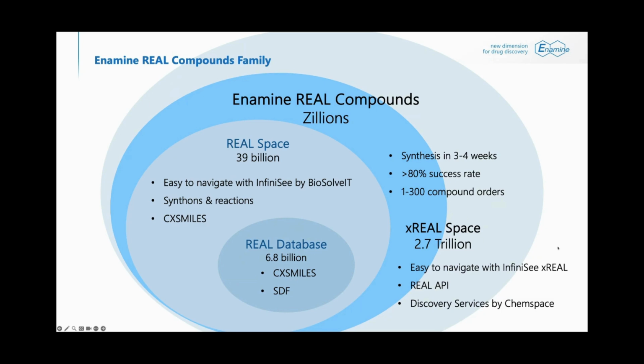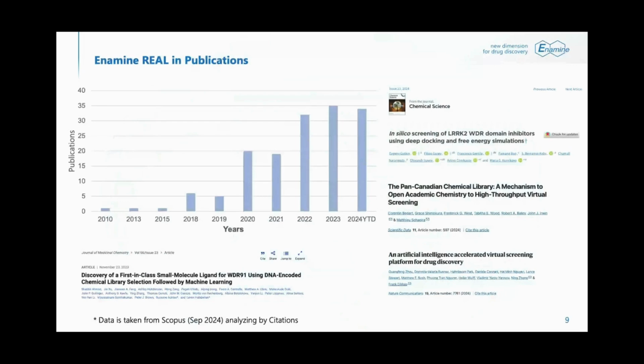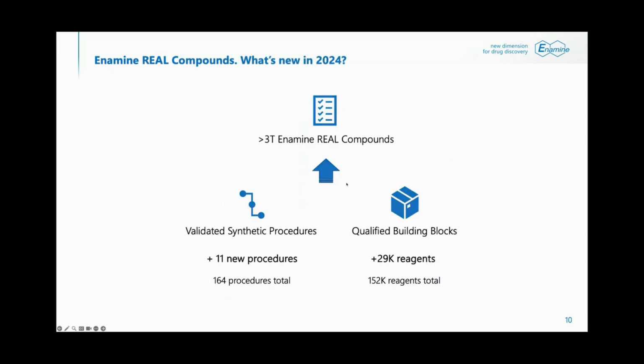I'll do a quick analysis of what we have for each of these REAL products. But before I go there, I want to mention that this REAL concept has gotten attention from many research groups. As you can see, the number of publications citing Enamine REAL is growing, and now it's over 150 papers already. The publications are different: some of them explore methodology, some show the discovery of novel compounds, and some show the applicability of one model or another to search in a huge, ultra-large chemical space.